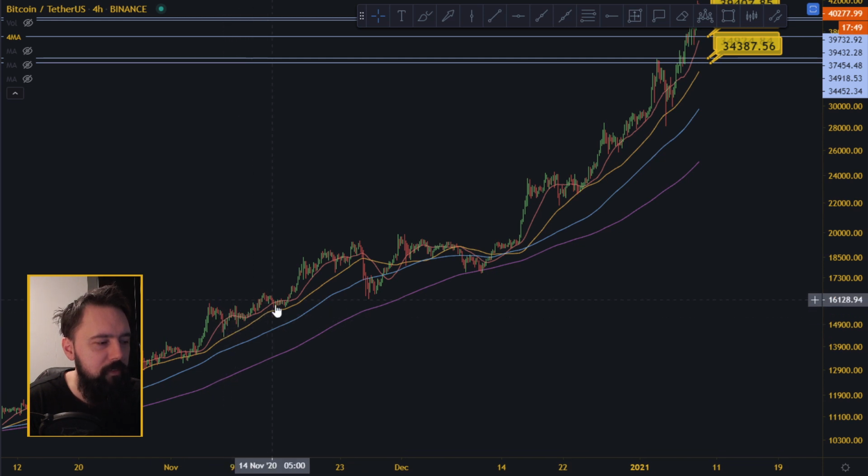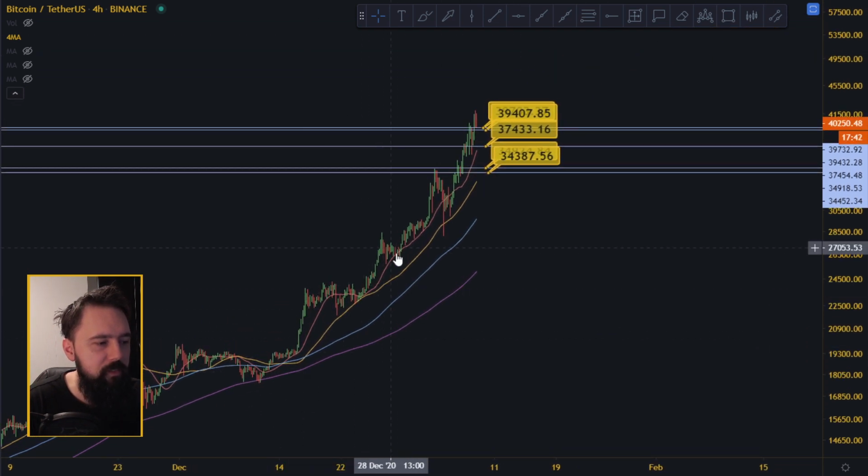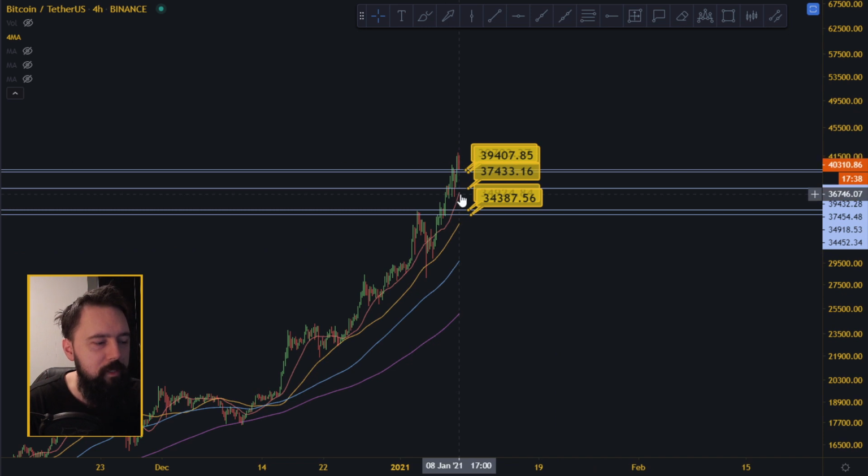20 and 50, 20 and 50, all the way down to 100. This was a big correction, right? All the way down, and then 20, 50, 20, 20. Here's 50 again, and now we are above 20 and expecting a 20 or a 50 hit. That's what's happening right now.